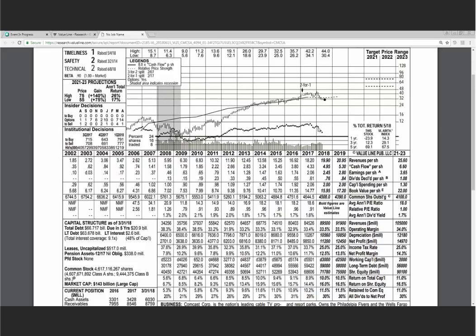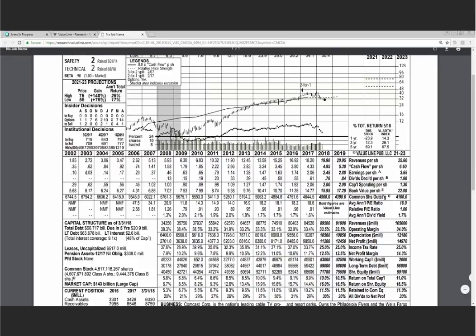And just as you can see so far this year, with the exception of maybe the first month or two, Comcast has underperformed significantly. And we touched on that in the report. It's one of the reasons why I like the stock. It's underperformed. It no longer seems expensive. So I didn't want to pick a stock that looks completely overvalued.